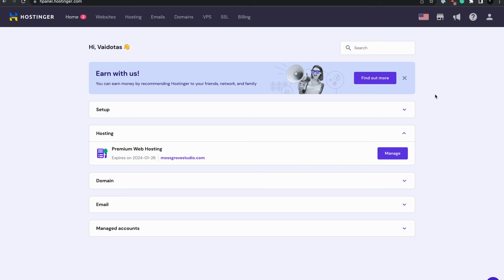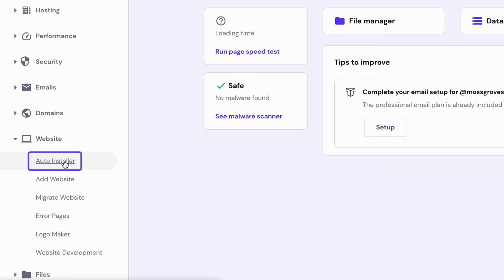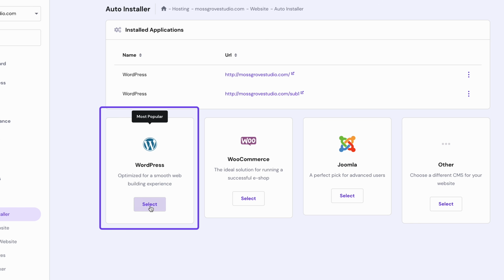Great work! It is time to install WordPress to your hosting account. Hostinger's Auto Installer feature is the best way to have WordPress running in no time. To use it, log into hPanel and click Manage next to your hosting plan. You can find the Auto Installer menu under the Website category. Click Select under the WordPress section to install it on your hosting account.